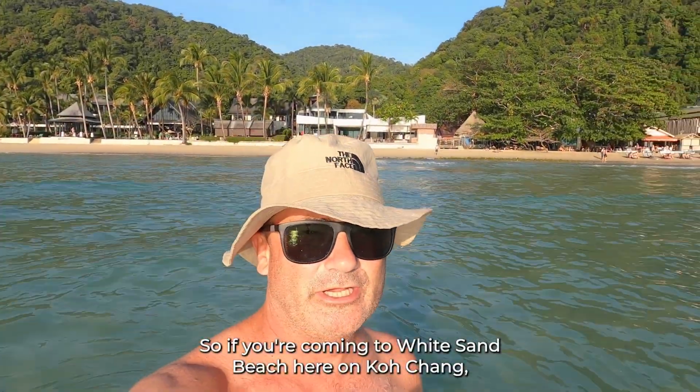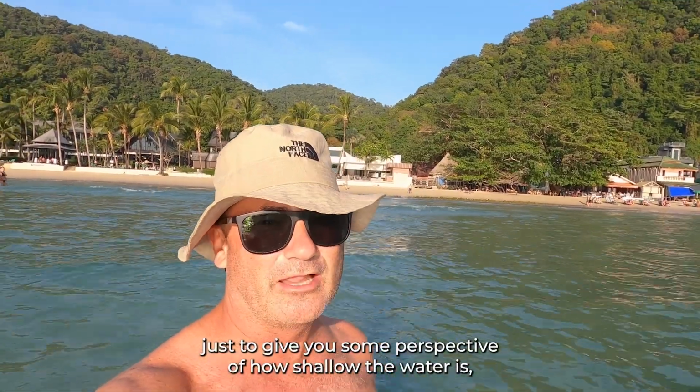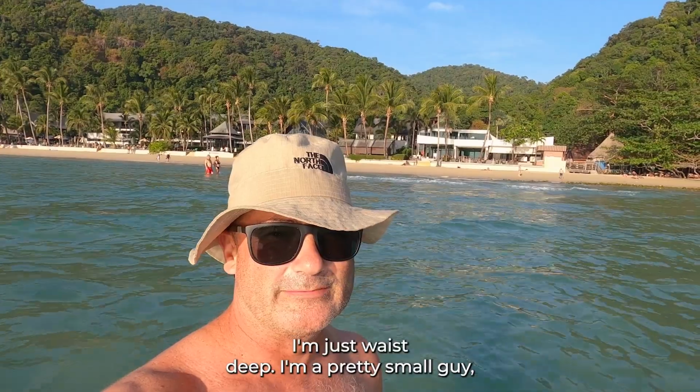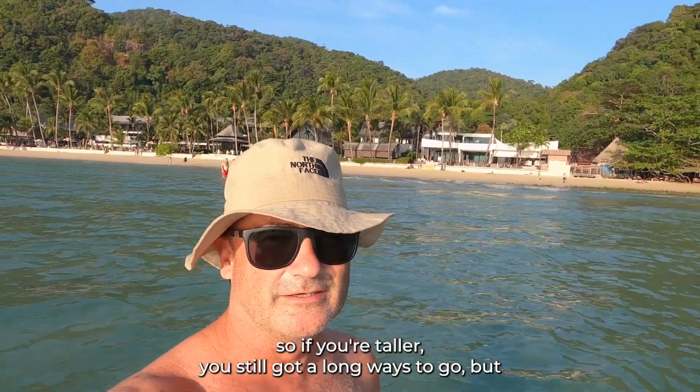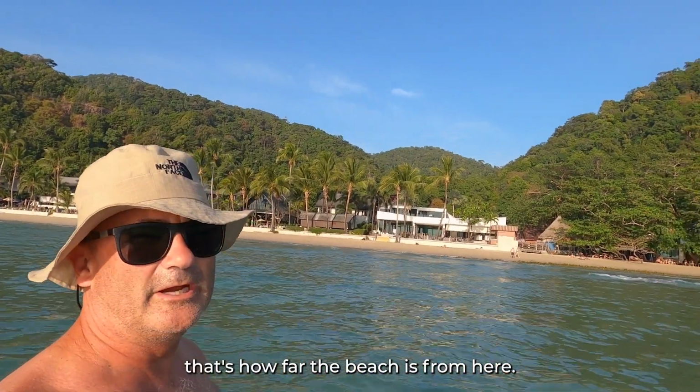Coming to White Sand Beach here on Koh Chang, just to give you some perspective of how shallow the water is. I'm just waist deep. I'm a pretty small guy, so if you're taller, you still got a long ways to go, but that's how far the beach is from here.